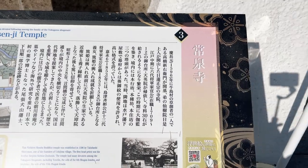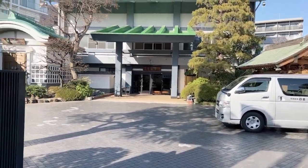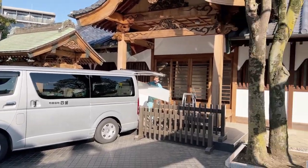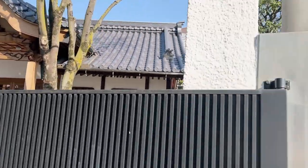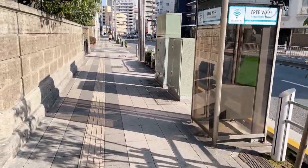Senji Temple. Small temple. Nice, nice, nice. Back to our mission.